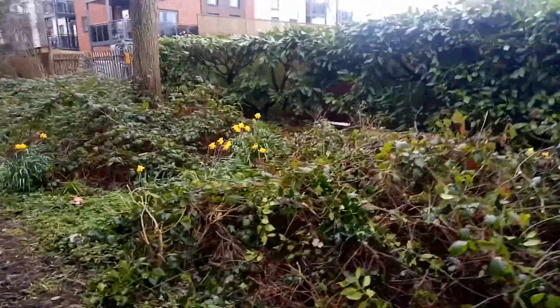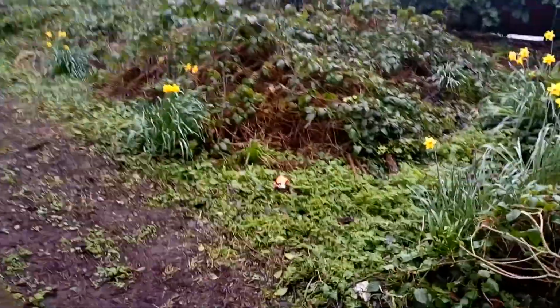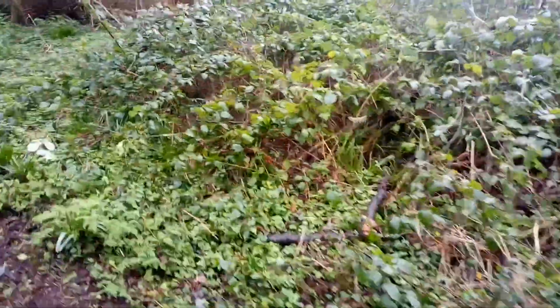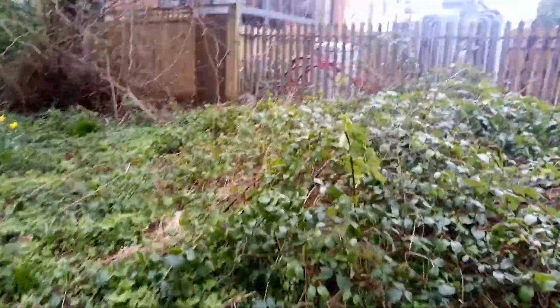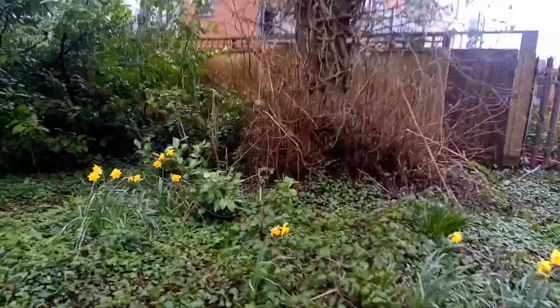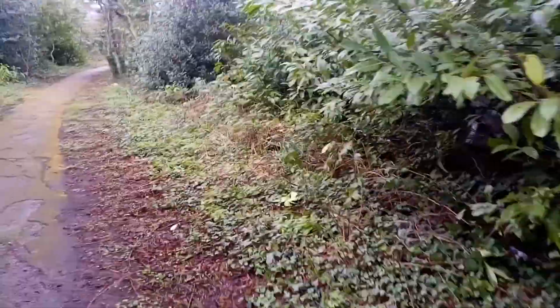Lots of stray daffodils around. You see the bluebells starting to grow. More bluebells there, more daffodils. Substation with the wires. Linden Place up there, just been built. Albany Court over there.